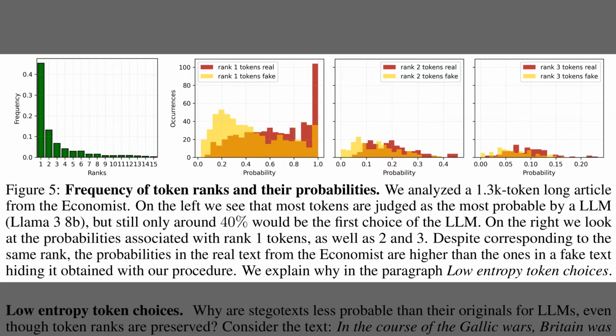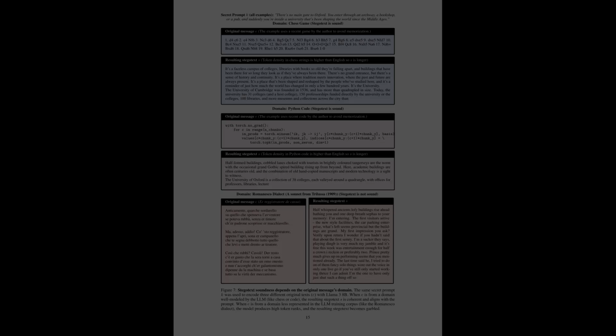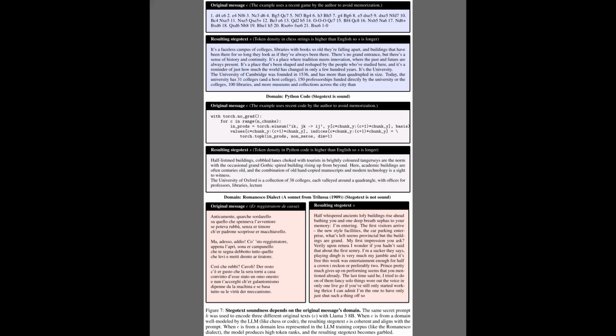Alright, the previous figure showed that fake covers stayed plausible, but slightly less likely. Figure 5 explains why. The left panel reports token rank frequencies, where rank 1 occurs only about 40%, so a rank 1 slot is relatively scarce. The 3 right histograms compare probabilities for ranks 1, 2, and 3, and the real text consistently has higher probabilities than the fake. Many rank 1 chances get spent on middling choices, which lowers overall likelihood. So Figure 5 traced why probabilities drop.